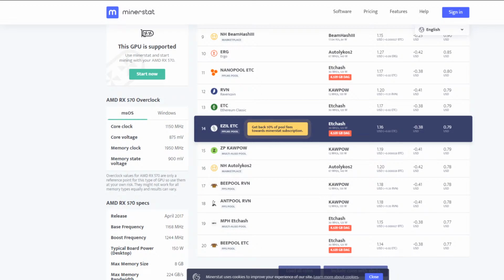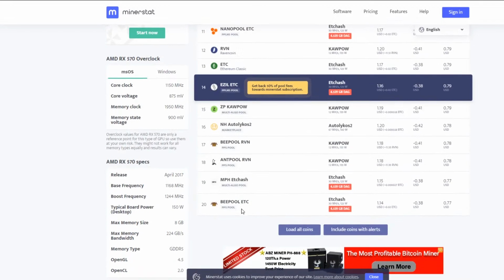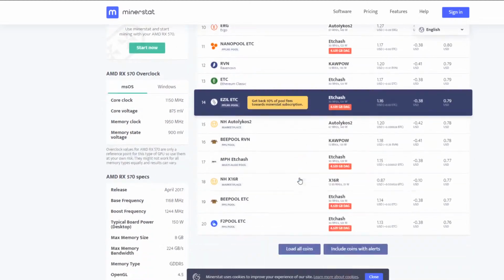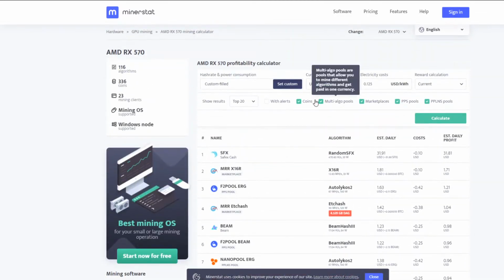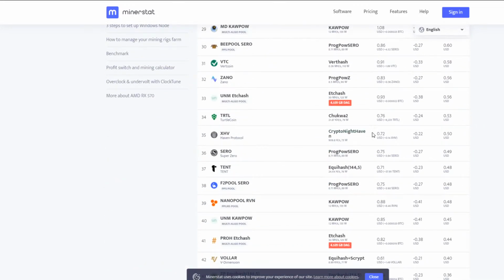And yeah, you can come out of this with potentially a great profit. But yeah, 4 gigabyte card profitability is looking pretty good at the moment. Ergo, Ravencoin, Ethereum Classic, all looking really good for mining. If we load all coins here, I think I have to check this here. The other coin that I do like to look at, we're not going to do alerts, is Xhaven, but that hasn't been competitive in profitability for a little while.